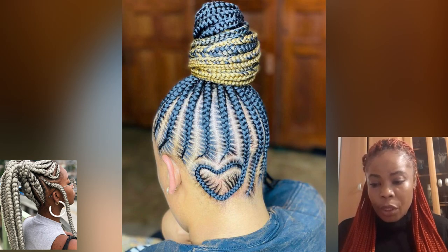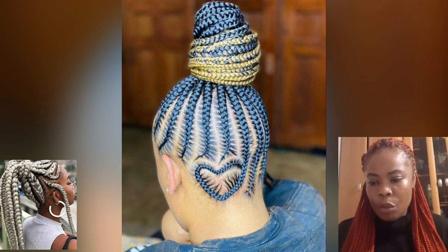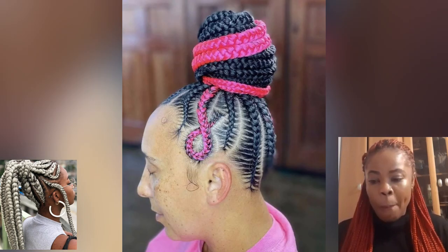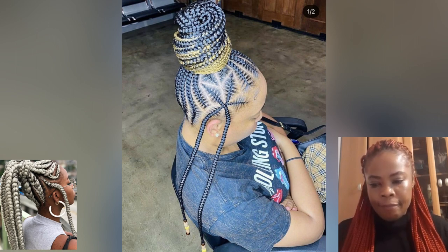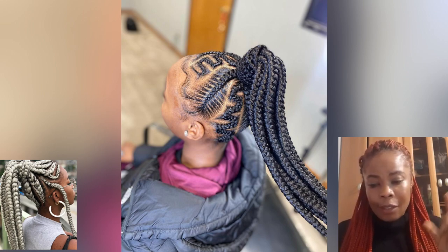Here's another beautiful ponytail style. I love how they added the hat shape. This makes it look unique. Wow, this is beautiful. This is really, really beautiful. This is another gorgeous ponytail style. Wow, this has a bit of zigzag and stitches.